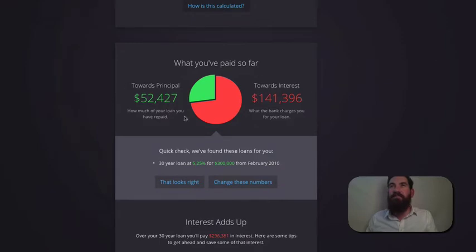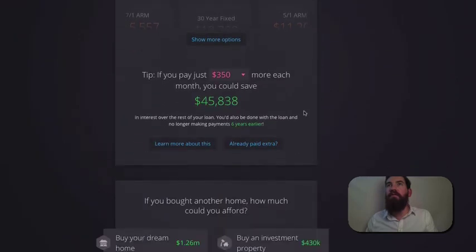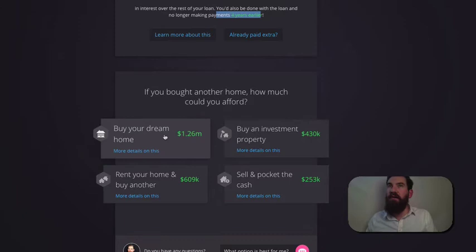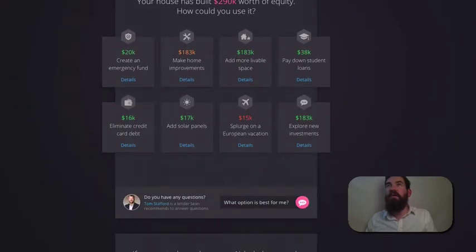It's going to tell you what is sometimes a painful thing to look at, how much you paid towards your principal, how much you paid just in interest. Ouch. If you refinance your home, here's how it could change your monthly payment. If you paid $250 more towards your mortgage each month, you would pay $35,000 less in interest, and you would pay off your loan 4 years earlier. Powerful numbers. How to leverage the equity: if you want to buy a new home, buy an investment property, rent your home and buy another, or just sell and take that loot, what you'd walk away with. Bunch of other options here.